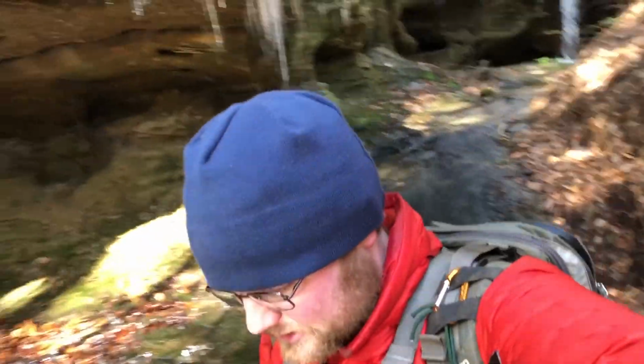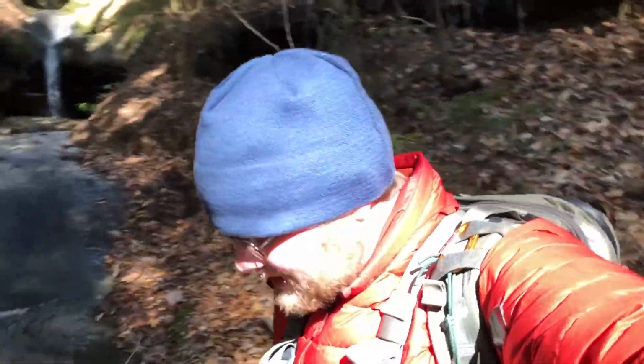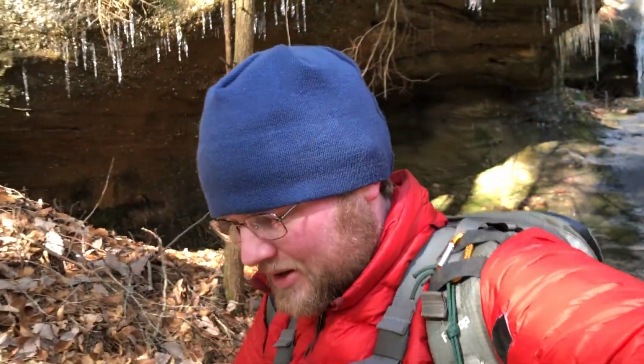I don't think any of the falls, like I said, are gonna be worth shooting at this point because of the light, which sucks because I really wanted to photograph waterfalls today, but the conditions just aren't there. So I'm just gonna consider this a scouting trip. That's what we're going to say. This wasn't a photography trip. This was a scouting trip.